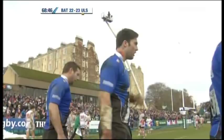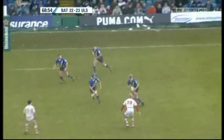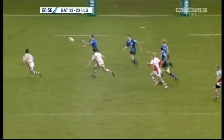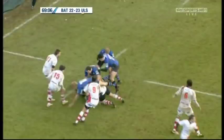I have to say, Will, I have rarely witnessed a stadium erupt like it. Ambitious stuff, Abendanon, massive handoff here. This tackle's got to be made. He just palms off Paddy Wallace. He keeps going, and they recycle the ball so quickly.